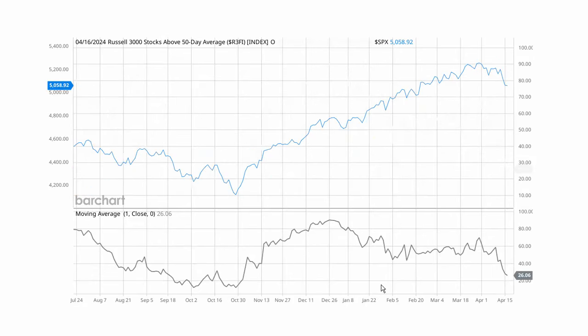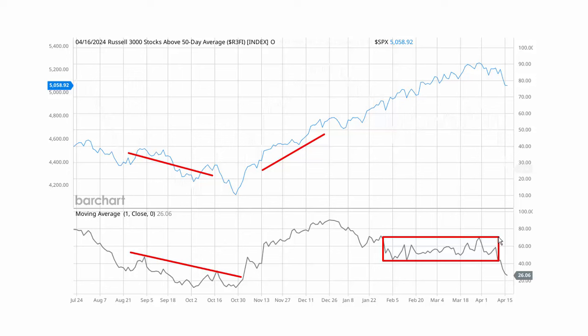Now we have Russell 3000 stocks above their 50-day moving average. Okay, you don't get the same free-flowing up and down action as you did in the last chart, but you definitely get uptrends and downtrends. So here's a downtrend, and the market trended down. We broke out and went up. Market trended up there. Then we trended down, but then moved sideways. You can see it rotated up and down.